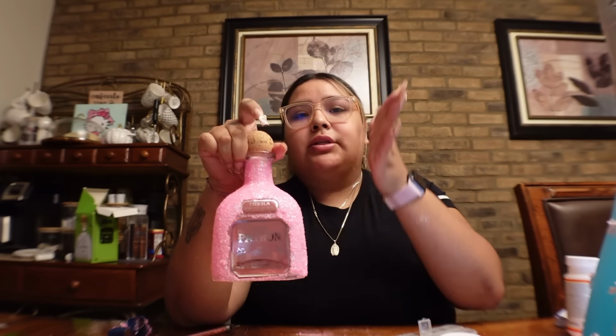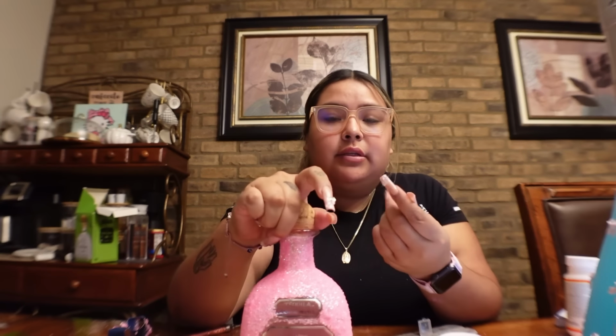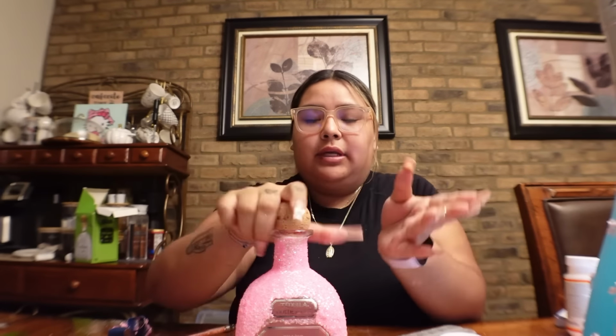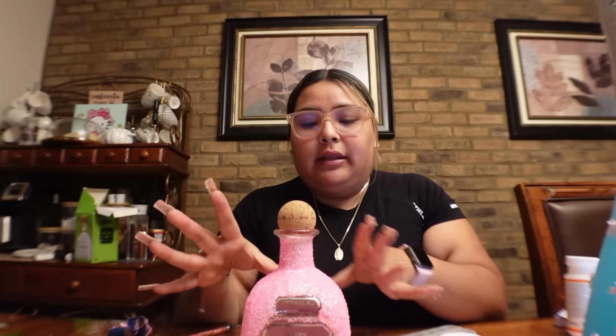But it's still not fully dry because I did two coats of the Mod Podge and then the glitter, so I feel like it's not fully dry yet, and I don't want to do the rhinestones until it is. So I'm probably just gonna wait until it's fully dry and do the rhinestones tomorrow. I already have everything ready, and then I'll probably redo this little line right here. We'll see, girl, but for today this is all we're gonna do.